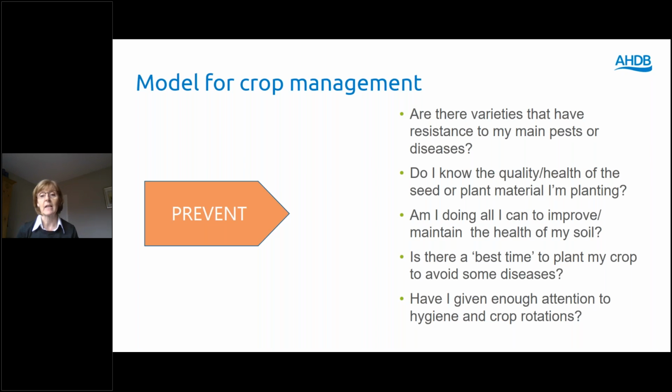But also things like increasing the number and diversity of invertebrate pests, for instance, can be really beneficial in soils. Because if young plants get a good start and grow off well in good healthy soils, they're far more resilient to some of the other disease problems that they might encounter.